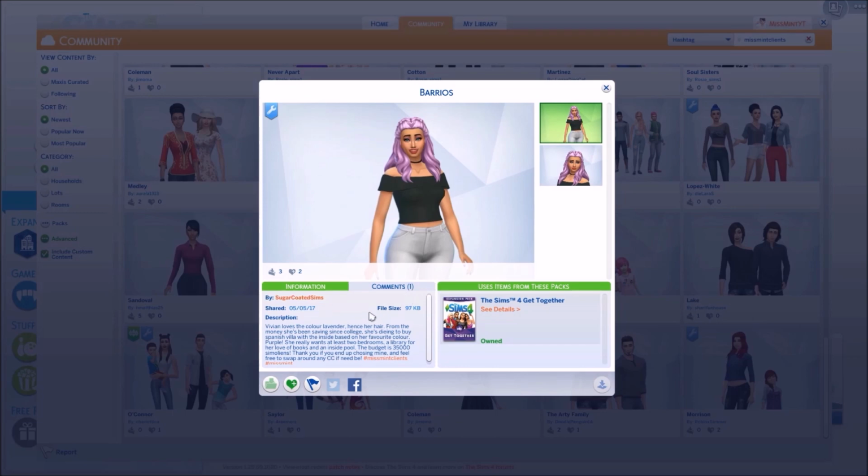I will move her into the house so she is in my game. Don't worry about it. She will be roaming around, living in this little villa I built. So let's go straight on to the video. The speed build, should I say? Anyway, thank you, Sugar-Coated Sims, and let's go on to the speed build.